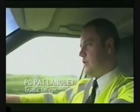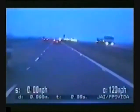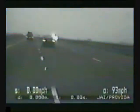I tried to control the vehicle as much as I could. I avoided the first vehicle that was travelling in lane 2 that we were overtaking at the time. Then I had to brake. And as a result of that, the vehicle lost control and we just kept spinning and spinning. It felt like it was going on forever.